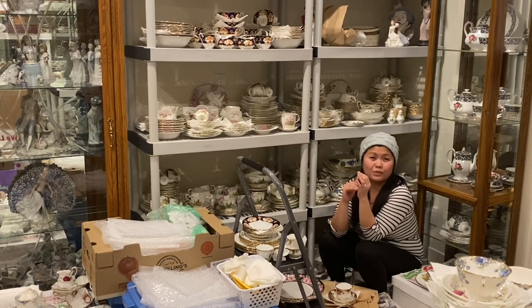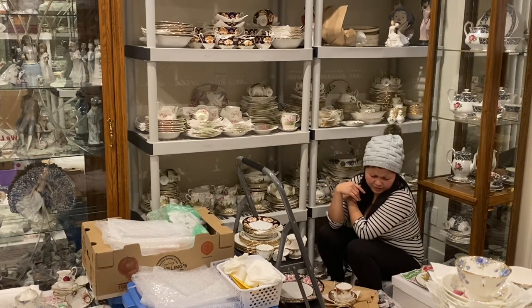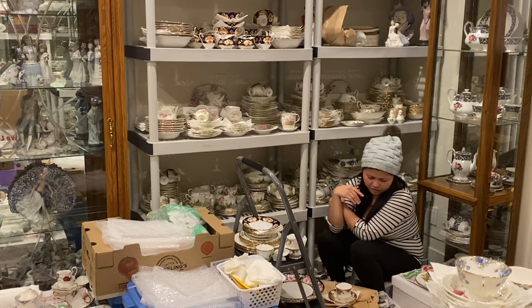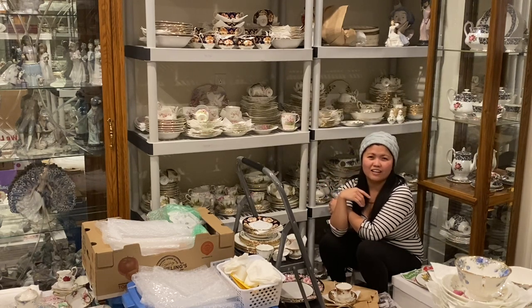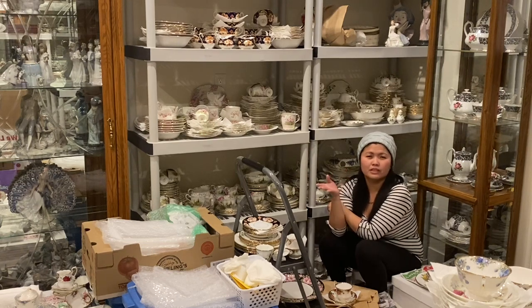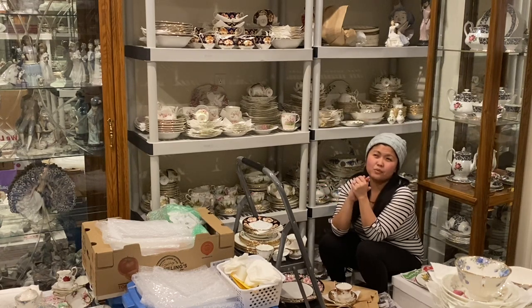So it was very different. Old Country Roses is more on, I would say, burgundy, more on the yellowish, pinkish, reddish shade. And my Silver Birch was all gray with a few colors like green. But for me, I was looking at it as more of a formal set. So it's more neutral, not so girly. So I admire the set. And that was in 2014.